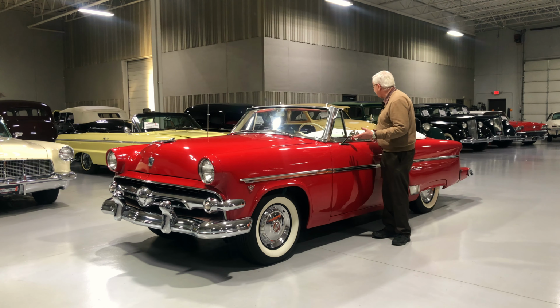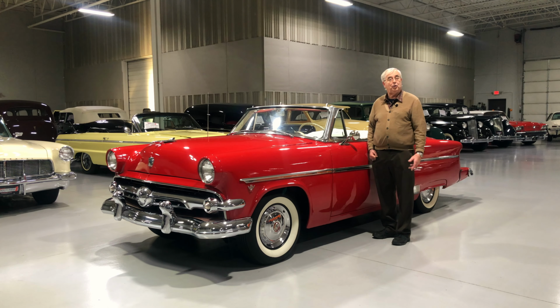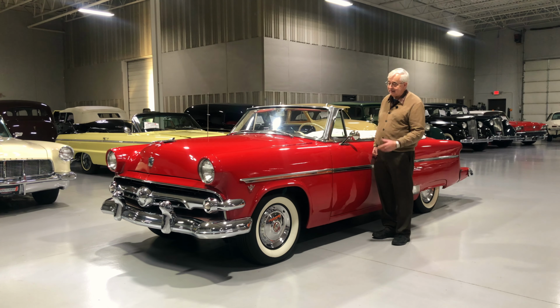It's just one of these cars that you don't see very many of. I don't know why, what the reasoning is. I think it's a really, really nice looking car. Ford did a really great job on this particular year, and it's a lot of changes from the earlier looks of the Ford. So it's just really, really a nice car.